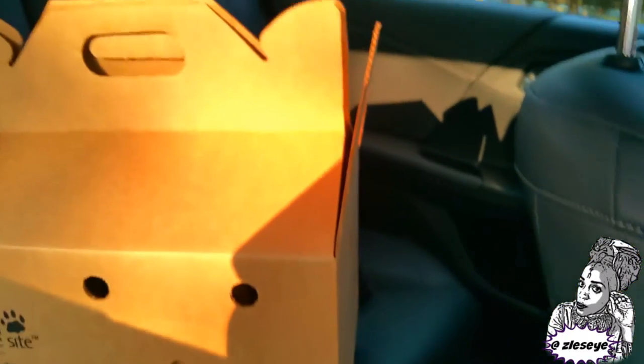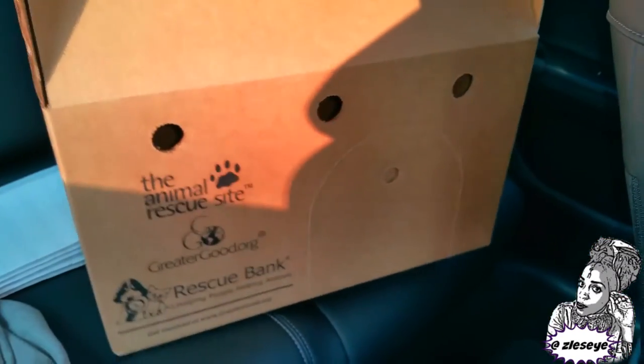Just getting to know us, but he came in this box. Pretty big box for his size. So you can see the inside. We had him in here. I'm trying to show y'all the inside. There we go, we had him in there.